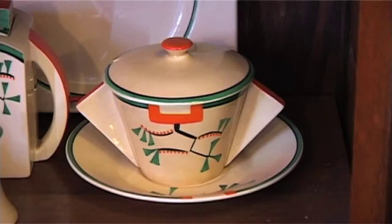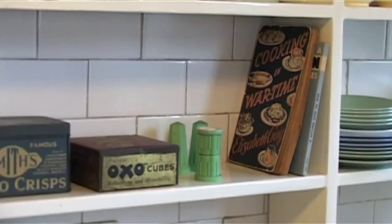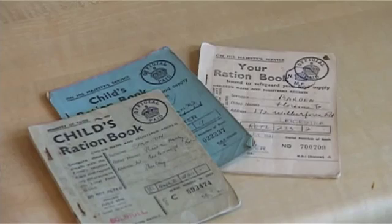When as a teacher we had to do the Second World War, to make things interesting for the children, I began to pick up things like gas masks and ration books from junk shops. And after a while it became a massive collection, which I still continue today.